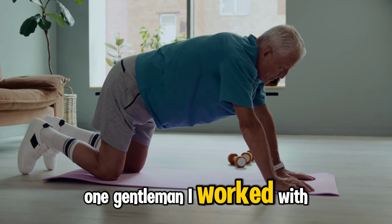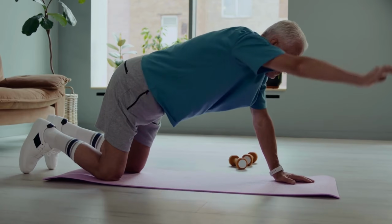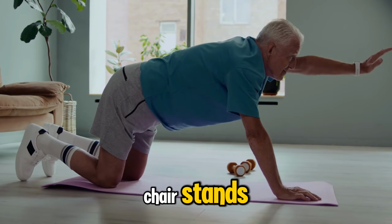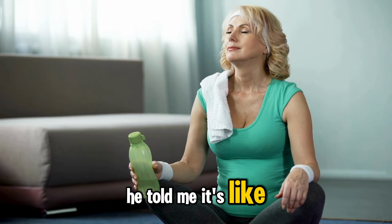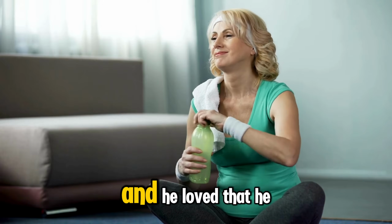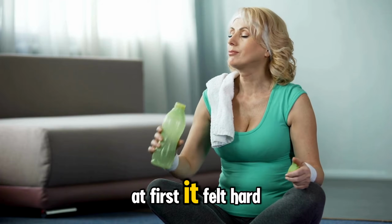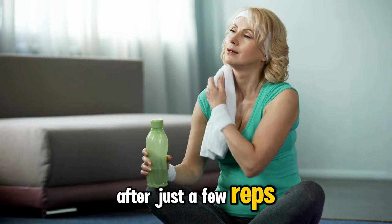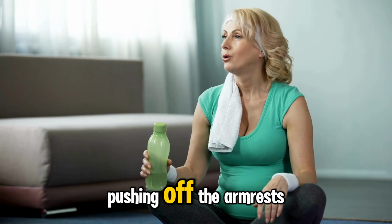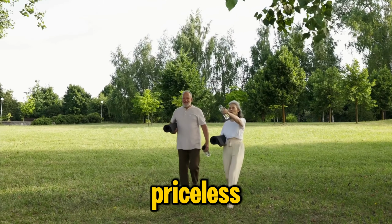One gentleman I worked with, age 72, made this his morning ritual. Before his first cup of coffee, he did 2 sets of chair stands. He told me, "It's like my wake-up call. My legs are awake before my mind is." And he loved that he could measure his progress. At first, it felt hard after just a few reps. But within a month, he noticed he could get up without pushing off the armrests. That kind of independence is priceless.